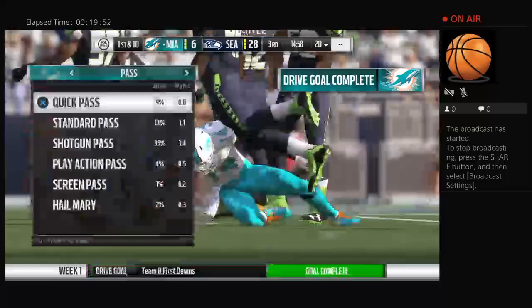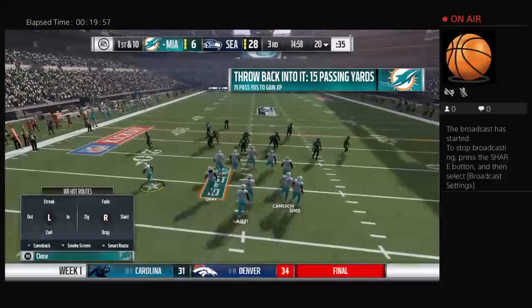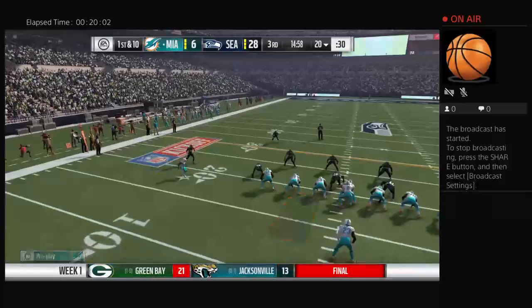Out comes the Dolphins now. They'll go on offense first here in this third quarter. They have the ball here for the inaugural drive of the second half. Pretty big deficit, though. We'll see what adjustments were made in that locker room.